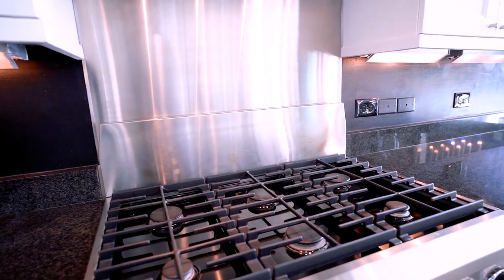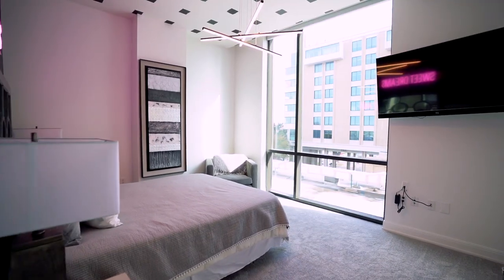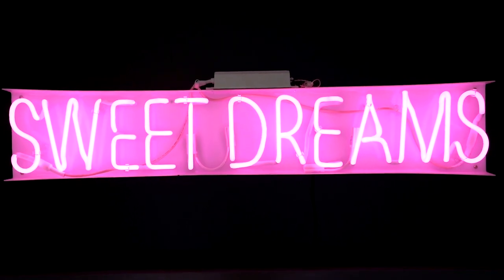The gourmet kitchen and dining area, the oversized living space, and the luxurious bedrooms make for the perfect private retreat.